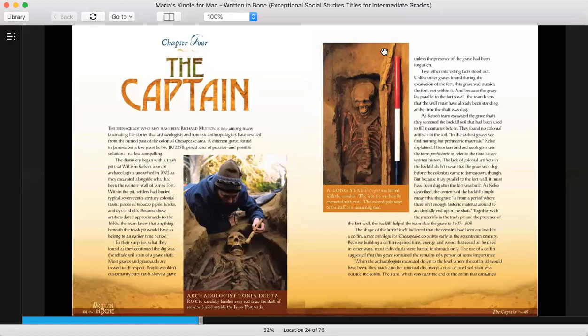This is a read of Written in Bone, Buried Lives in Jamestown by Sally Walker, Chapter 4, The Captain.